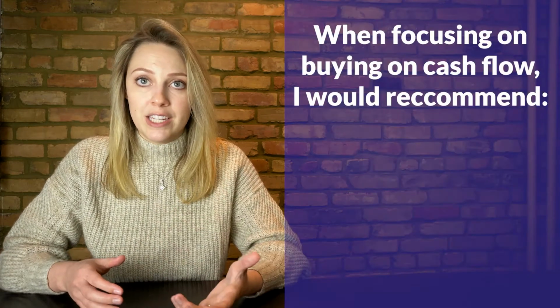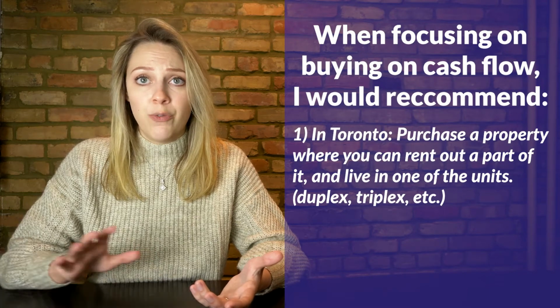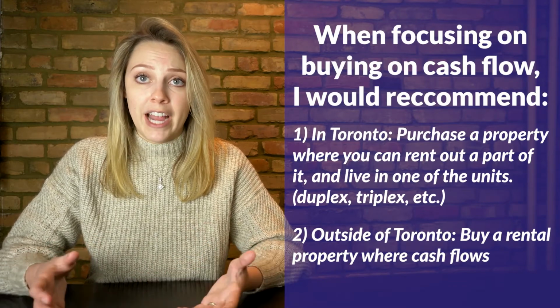And so I wouldn't let that limit you from getting into the real estate market, because it's going to get harder to get into the market in the future. So usually the two options that I suggest to clients so that you can focus on cash flow is that you either get a place that you can rent out a part of and live in personally, or if you can't afford to do that in Toronto, then I would recommend looking outside of Toronto, which I can also help with, and find a property based on cash flow.